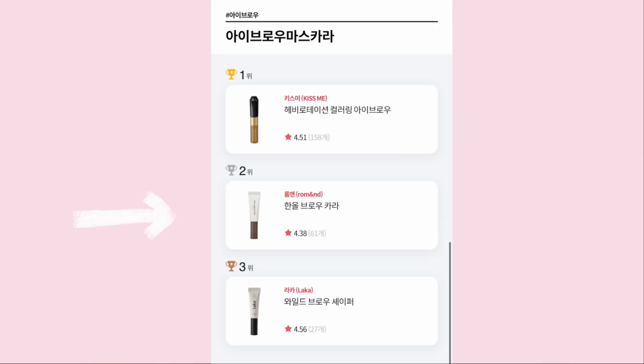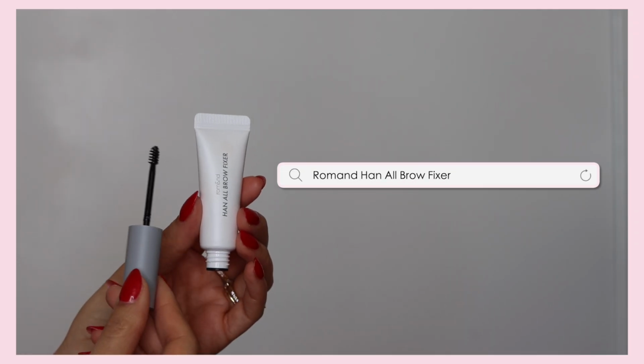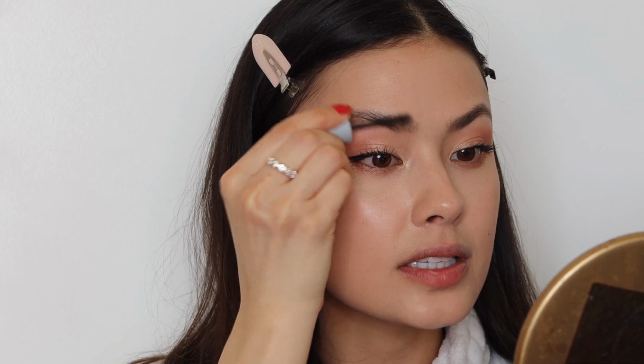In second place in eyebrow mascaras, we have the Romand Han All Brow Fixer. I use the clear shade, but the one that they show is the brown shade, and I have also liked this for a very long time. This is one of those brow products, it's pretty hard to be heavy-handed. It doesn't look like you have your eyebrows just slicked down. Again, it's a very natural kind of laminated brow effect without being too much.